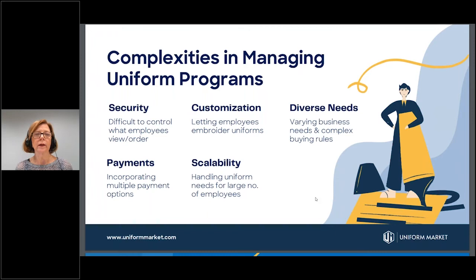Not across all items, but a shirt gets something different than a jacket, gets something different than a vest. So that ability to create those different customization rules for each customer and each employee within a customer is tremendous. It also cuts back on returns because they're getting exactly what they're supposed to have.